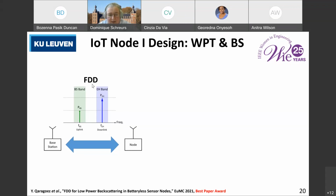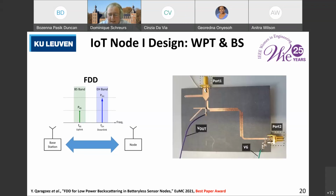And so this is the signal that will be sent out by the base station. Here you see a particular design by my student. Usually we work on printed circuit boards because we want to show the principle, the concept. Of course, one can also proceed to full-blown IC design once the feasibility has been shown.